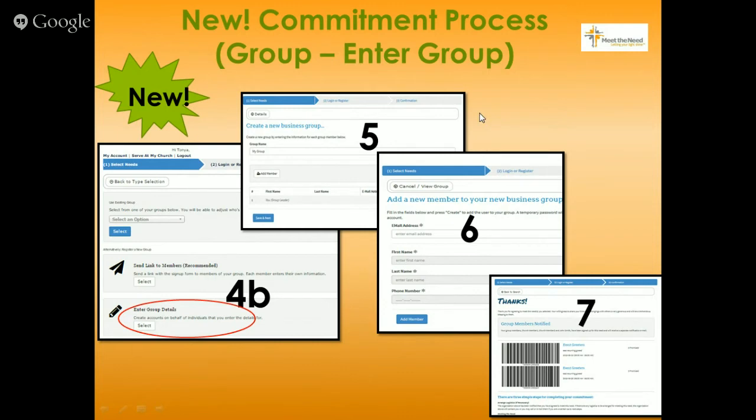So what's great is that there's no more groups registering without knowing who all's coming, with just a number. Either the group leader sends a reservation acceptance request to each group member, or the group leader enters each group member, and each of them have their own accounts.